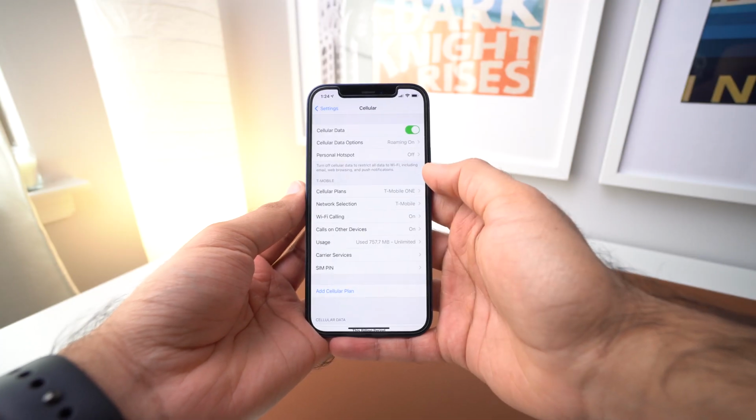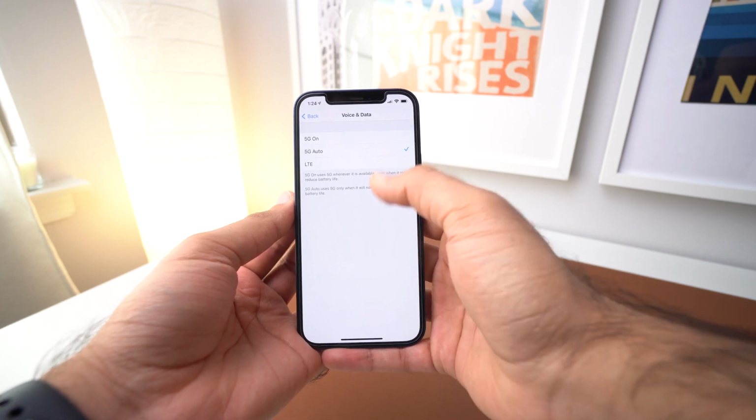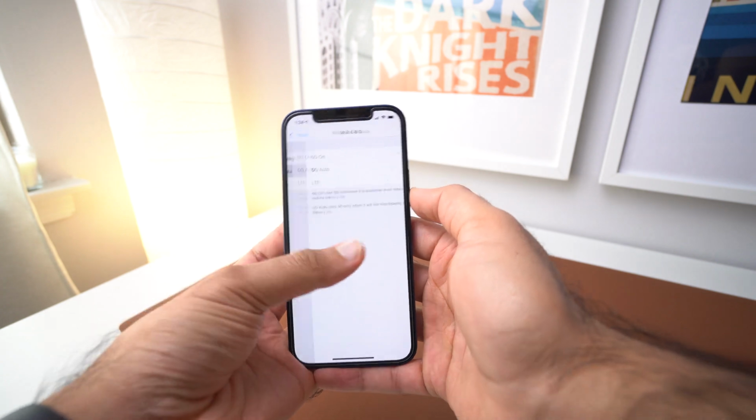When you set up your iPhone out of the box, it's going to be in 5G Auto, which means that it's only going to use 5G when you really need it, but if you want it on at all times, you could change the options in your settings.